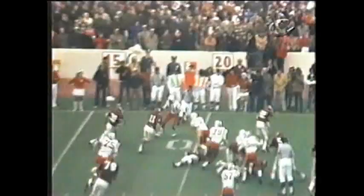Their own 19 with a first and 10. And Mildren immediately wants to go to the air, throwing it long. Harrison had his man beaten, but the pass was overthrown. And 10 for the Sooners. Mildren. And Mildren is near the sideline after about a four-yard gain. A minute 21 to go.